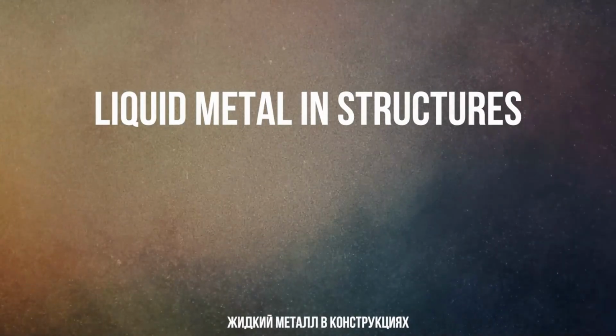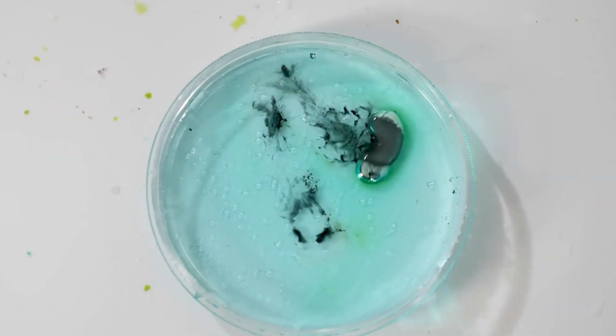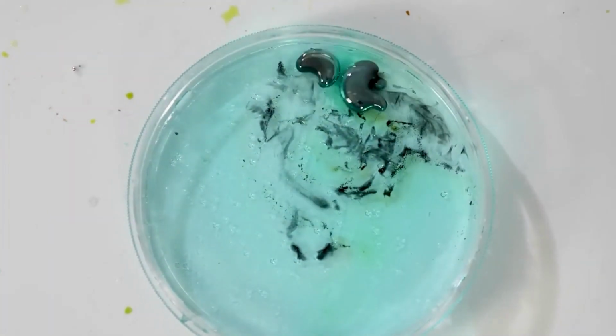Liquid metal in structures. What if buildings could change their shape depending on the conditions? This is no longer science fiction. Scientists are developing a liquid metal that can adapt to stress and repair damage. This metal is inspired by nature. It behaves like living tissue. For example, if a crack appears in a wall, the liquid metal itself spreads and fills it, preventing destruction.